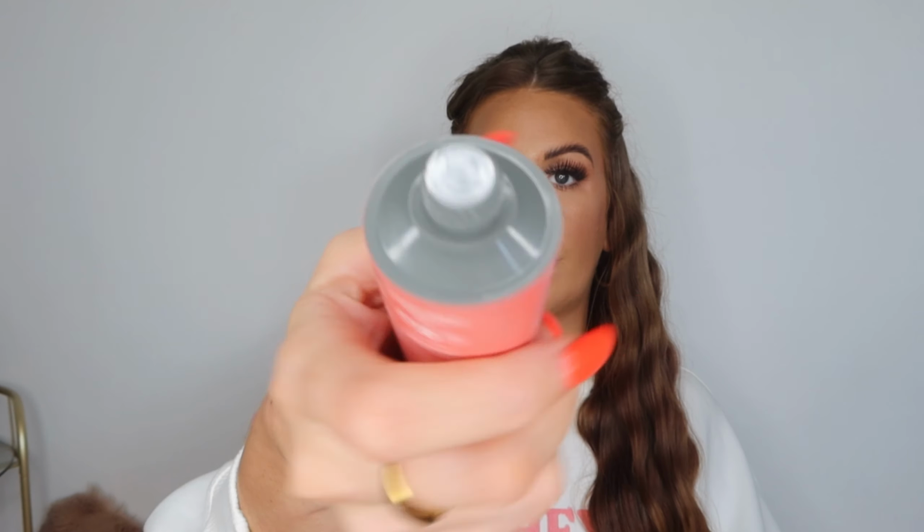So full price, depending where you get it. So Feel Unique, it was £28 for one. Look Fantastic, it's £25. Yeah, it's an expensive but amazing cleanser. And I got all 3 for 20 quid. So happy with that. They're all sealed. All 3 of them. So I just thought, what a bargain. So I just wanted to share that with you.